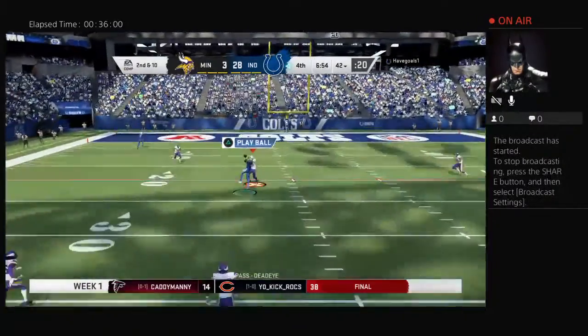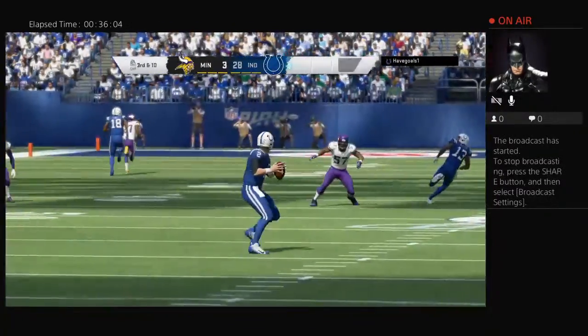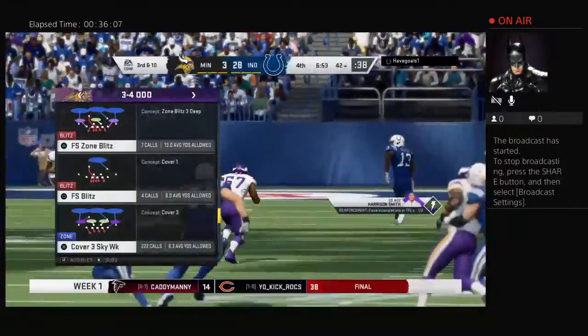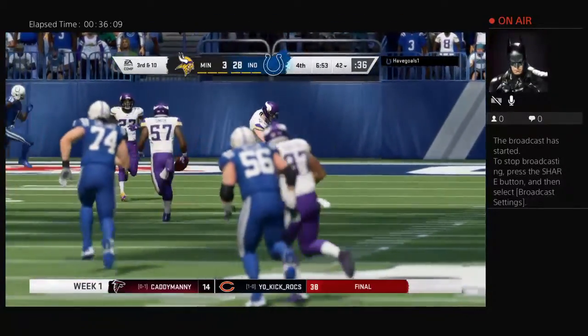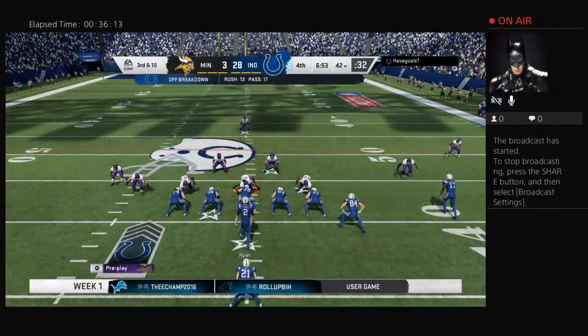Try to lay one up deep. And that's going to be incomplete. Good effort there, trying to take a shot, but it's 3rd down, 4th quarter, you've got the big lead. If you're coaching, Charles, you still taking shots like that downfield?